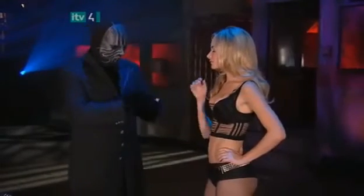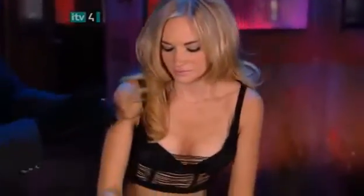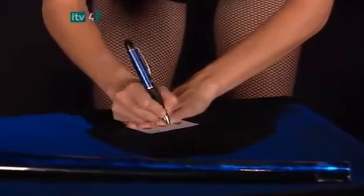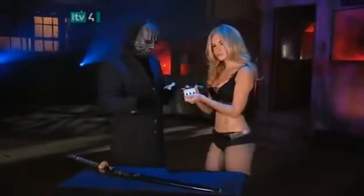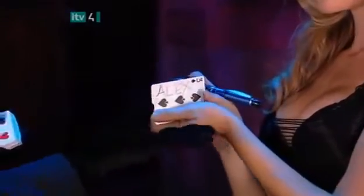Next, he invites her to pick a card at random and write a name across the face. I would have asked her to write her phone number. Wow, nice penmanship.